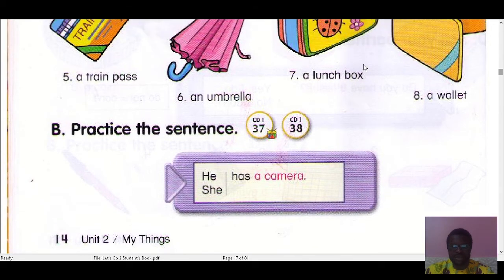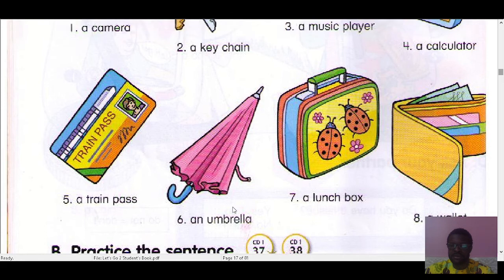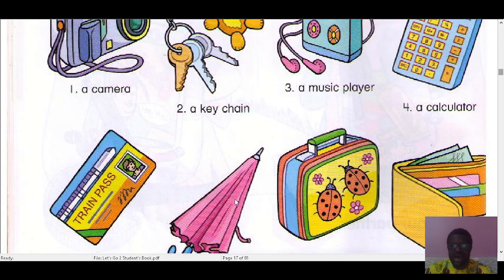But I can change other pronouns. I can say, I have a train pass. I have an umbrella. My parents have a music player. My sister has a keychain.